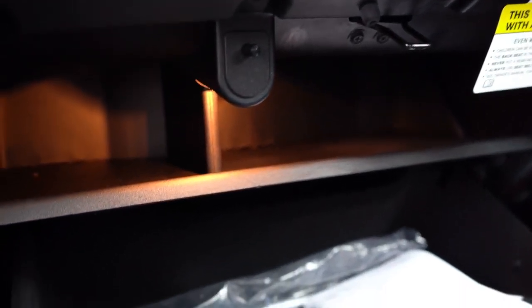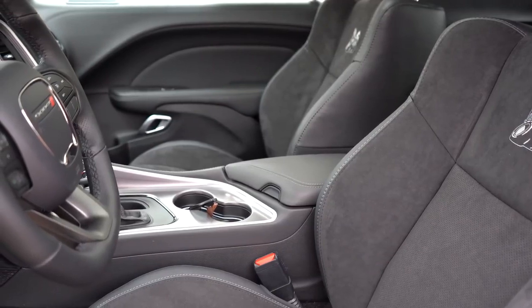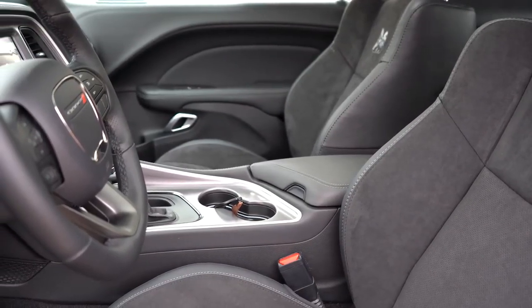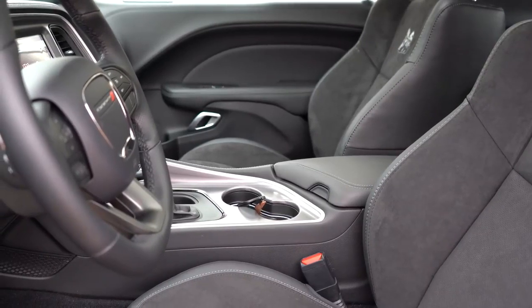So that's pretty cool. Also, another thing I found interesting is the lever to open the doors. Usually they're found a little higher up in other manufacturers. They're pretty darn low here in the Challenger. It's not a bad thing, it's a different thing. I kind of like different, but it's just something to get used to, I guess.